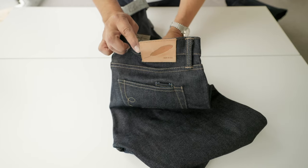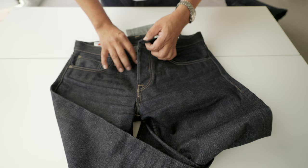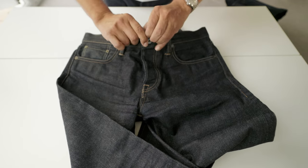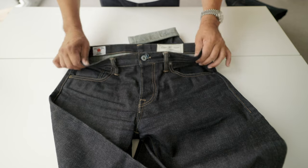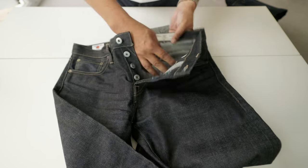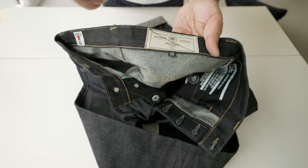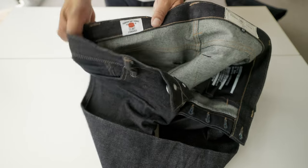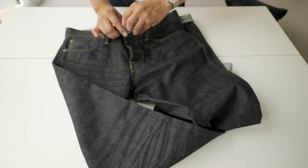This is the leather patch, which is fine. See here, some blue threads, but nothing that impacts the surface of the denim itself. The characteristics are fine. You see, they changed the button, replaced with this one, size 33. Okay, still proprietary denim, 33. This fits much better than the other.